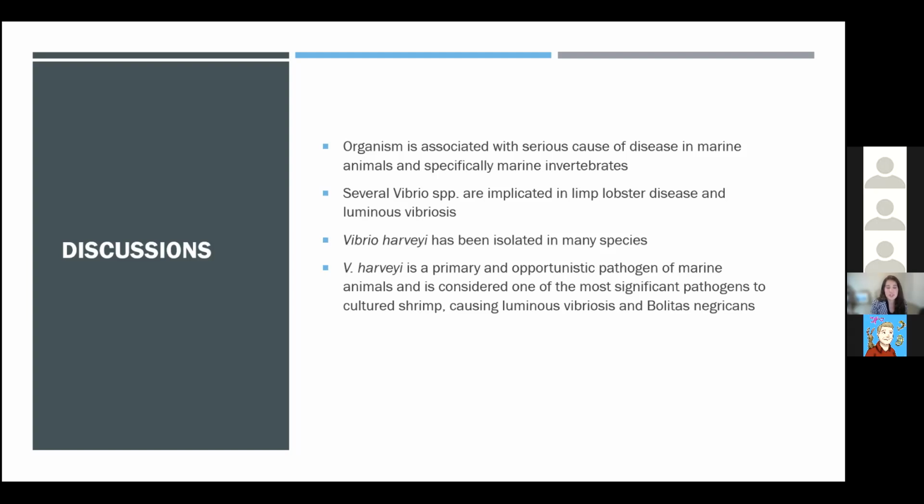In fish, if a fish were to have Vibrio harveyi, it would show vasculitis, gastroenteritis, and eye lesions. Vibrio harveyi, which is a primary and opportunistic pathogen of marine animals, is considered one of the most significant pathogens in cultured shrimp, specifically penaeid shrimp and luminous vibriosis, and Bolitrus nigricans is something it's primarily associated with.